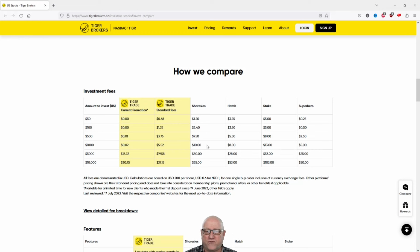Looking at Sharesies, if you were going to do the exact same thing, you'd be looking at $10. That's probably including the foreign exchange fees, Hatch $8, Stake $13, Superhero $5, and so on and so forth. $10,000, less than $31. That's a great deal, $31. The others, a lot more. So you can save a lot of money by going with Tiger Brokers instead of some of the competition.